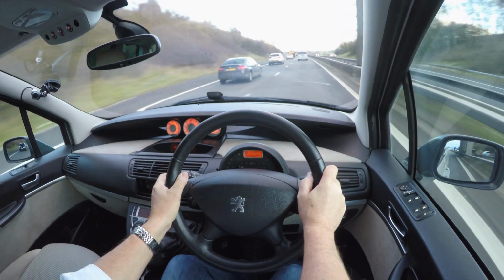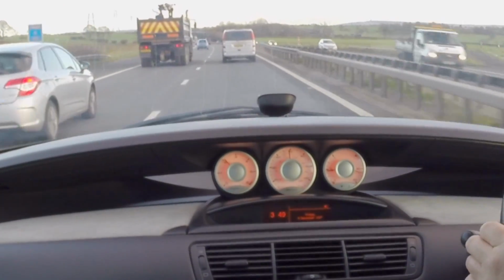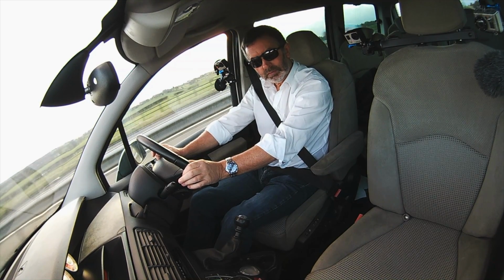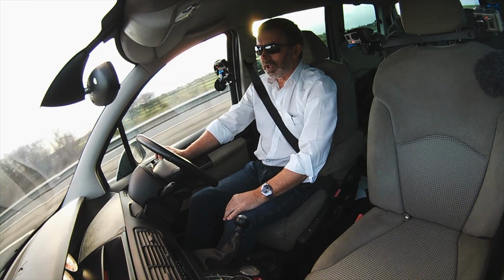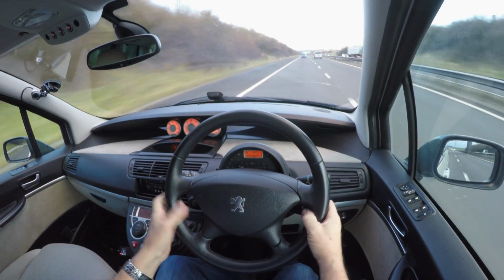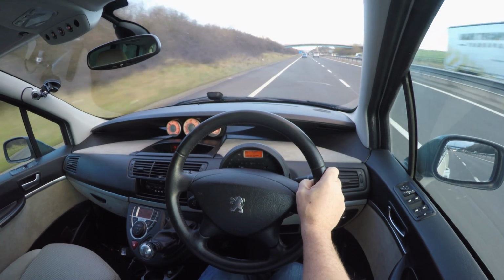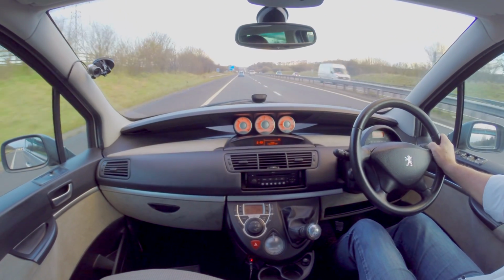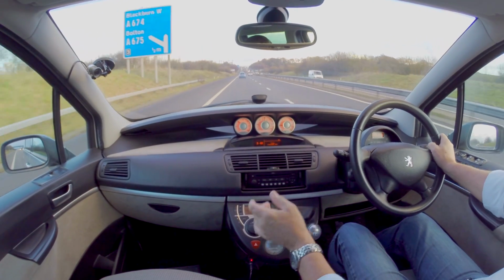70 miles an hour in 6th, cruise control set, doing just over 2,000 revs, nice and quiet. CD radio there. The audio controls are on the right hand side here. You can change the channels and also your track from your disc. We've got here a cigarette lighter or power socket, and also a cup holder with another one folding out. Power socket to the left hand side there, so you've got 2 power sockets.